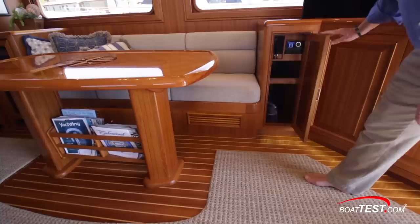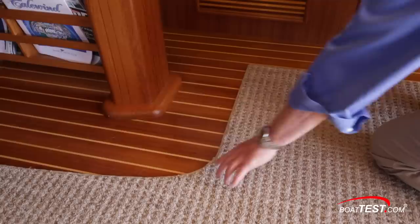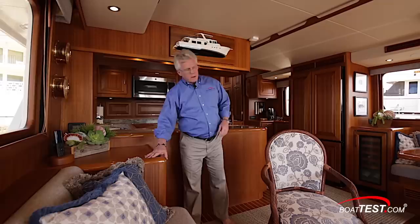And now if you look down below, teak and holly sole, and this is not a veneer. These are actually individually laid thick teak planks, carpeting on top. To the port side, another corner cabinet. This time we're transitioning to a granite countertop, still with the gloss teak trim. Storage underneath, and that includes an ice maker. Just ahead of the sofa, another storage cabinet, and then directly across is a wine chiller.